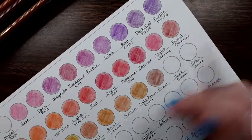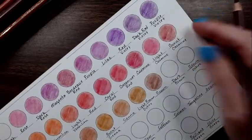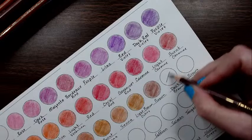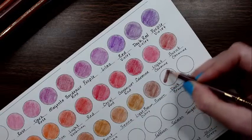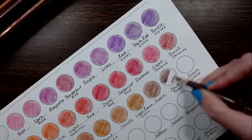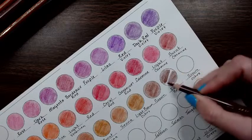Dark brown. Some of these would be good skin tones, you know, if you could color skin. For somebody who colors good skin, these would be some good skin tones for you. If you could stay in the circle. Like I said, fiber hands are a real thing today.